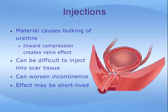If one injects away from the scarred area, the material may be injected into the natural external urinary sphincter, and this may actually worsen a man's urinary control. Another problem with this type of therapy is that the body will often reabsorb or break down the material, making the effect short-lived and requiring repeat injections to get a good response.